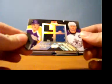And then what we've got here, we have a Luc Robitaille and a Rob Blake quad jersey, number 18 of 50, both from the Kings.